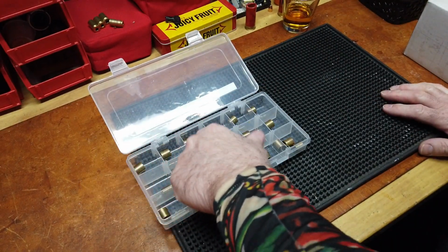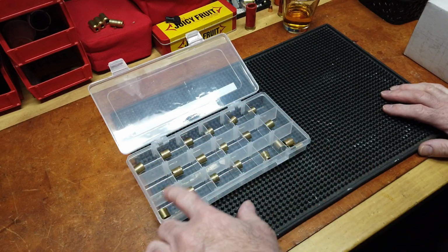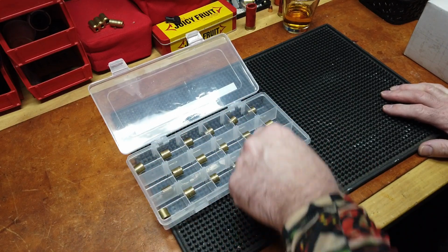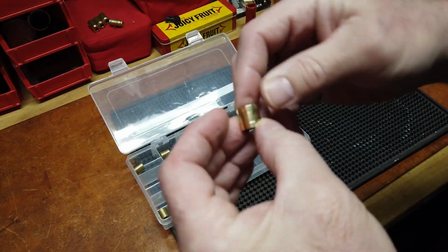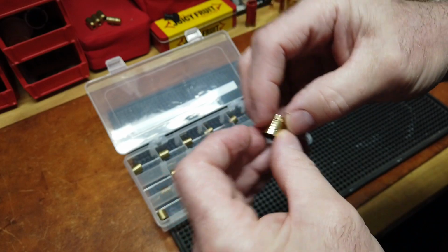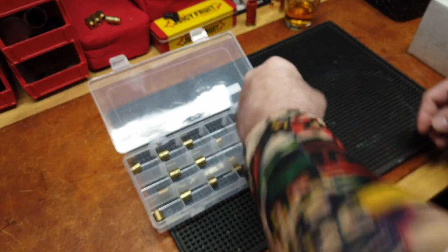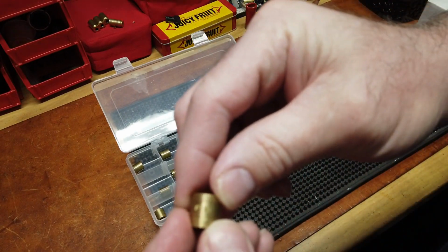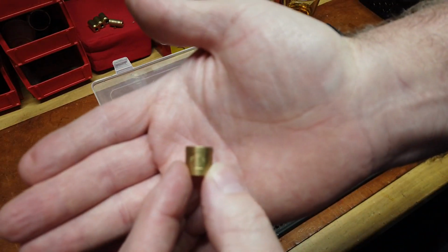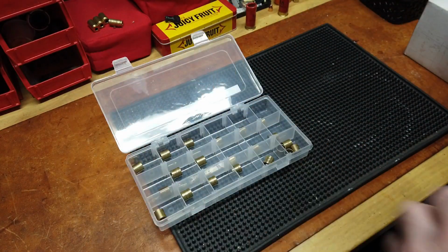So 1, 2, 3, 4, 5, 6, 7, 8, 9, 10, 11, 12, 13, 14, 15, 16, not 17, because when I bought these, of the 22 that were ever made, 17 was the one that was missing. So I had two quests ahead of me, and there is P18. Again, I don't know if you can even see that. This camera's really not good for close-ups.